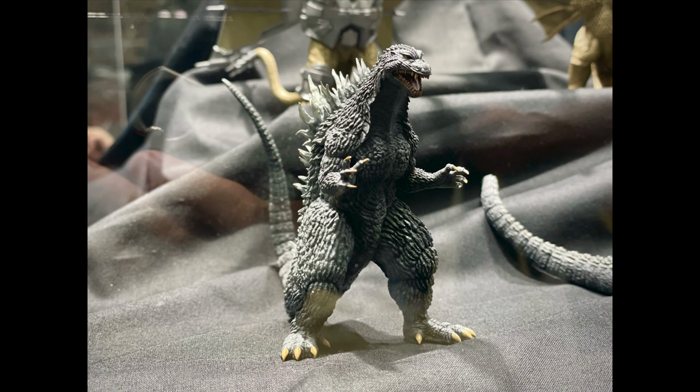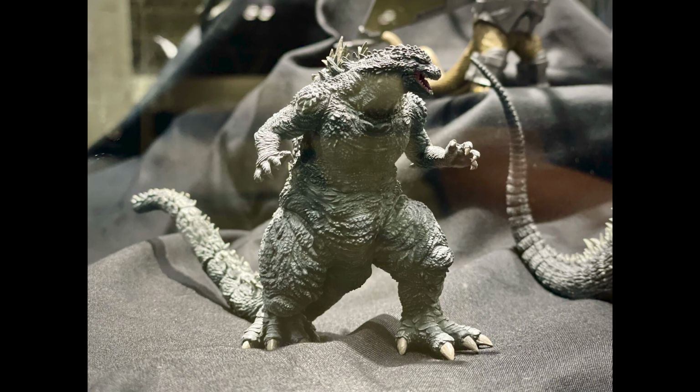Yep, looking good. And then we have Godzilla 2002. This is one of my favorite designs, so nice to see this one making it into the Hyper Solid series. Yeah. And then, look at this. They got another ride. Yes, Godzilla the amusement park ride. So he's getting another figure. He's turning out to be quite popular.